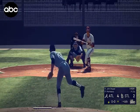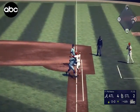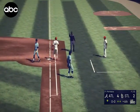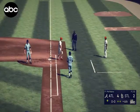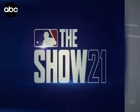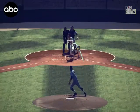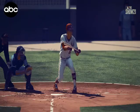Into the box now, John Studer, and they elect to have the pitcher bunt with one out as he puts this one down. And they'll put the tag on him going to first, but the sacrifice is successful. Sacrifice was in order right there as he gets the bunt down. And sometimes it's easier to just tag him instead of making that throw to first base.